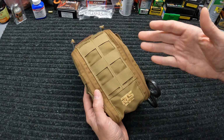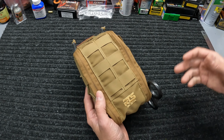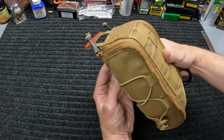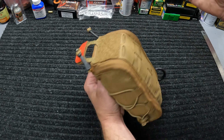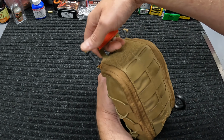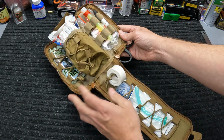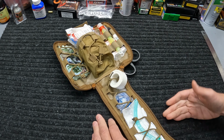So let's jump into how this thing works and what the contents inside are. As the name implies, it's Rapid Deploy IFAK, meant to deploy rapidly. So the design of this pouch, it'll be hanging on your piece of equipment here. This pull tab, you're simply going to pull it down, and as you see, it opens right up to reveal all the contents inside. Very easy to get to.